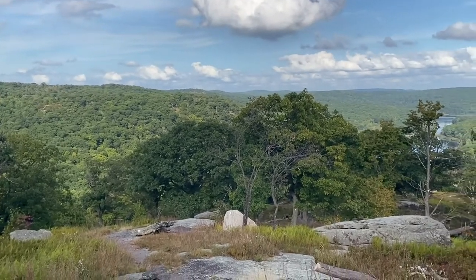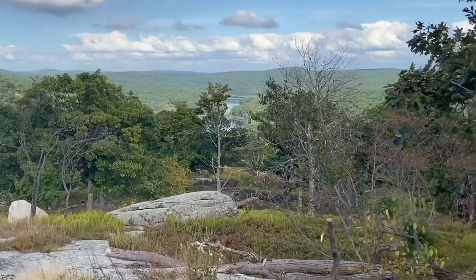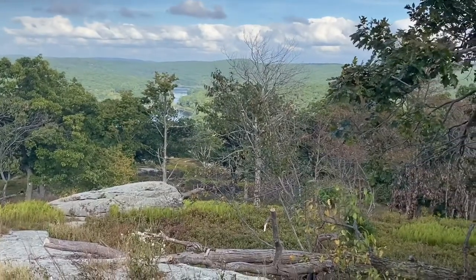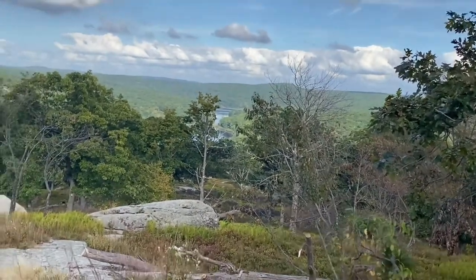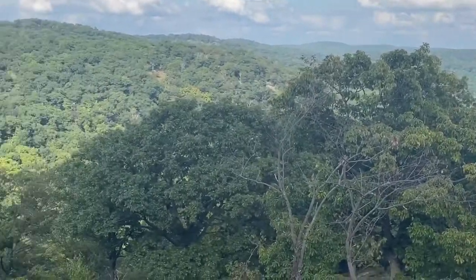We're getting closer and closer to our campsite for the night. We're almost at 9 miles for today. And this is the reward that we have. Today was one tough hike.